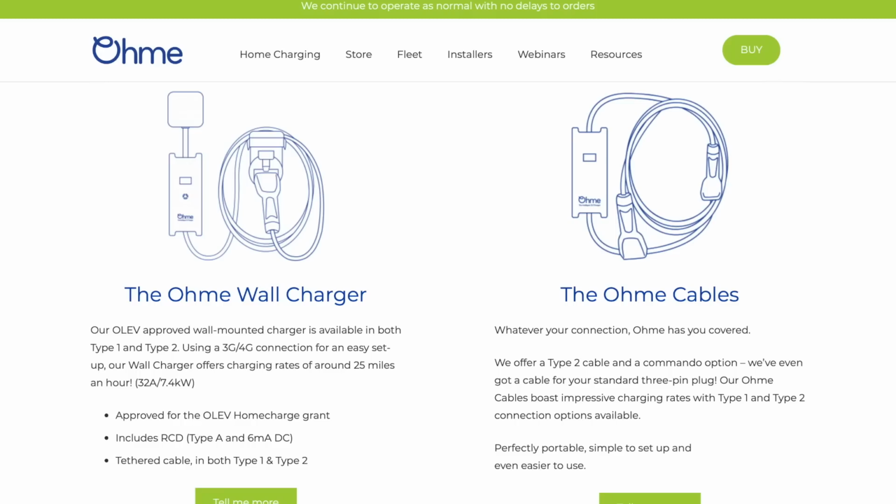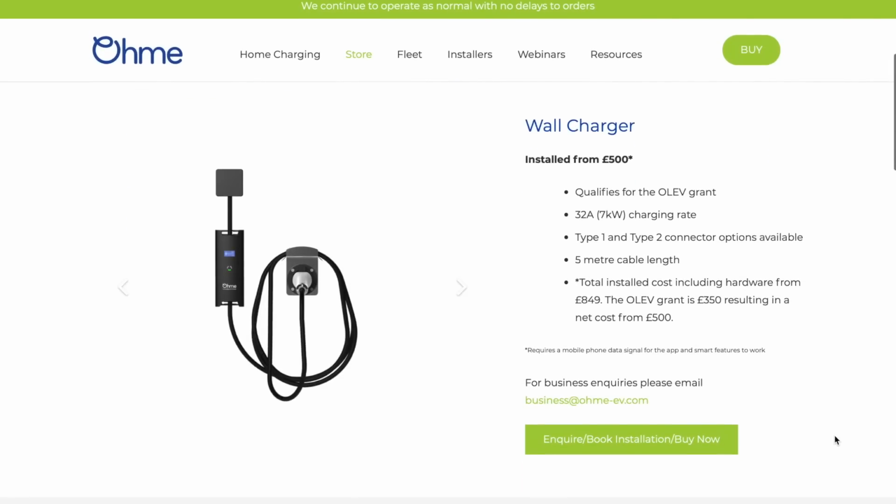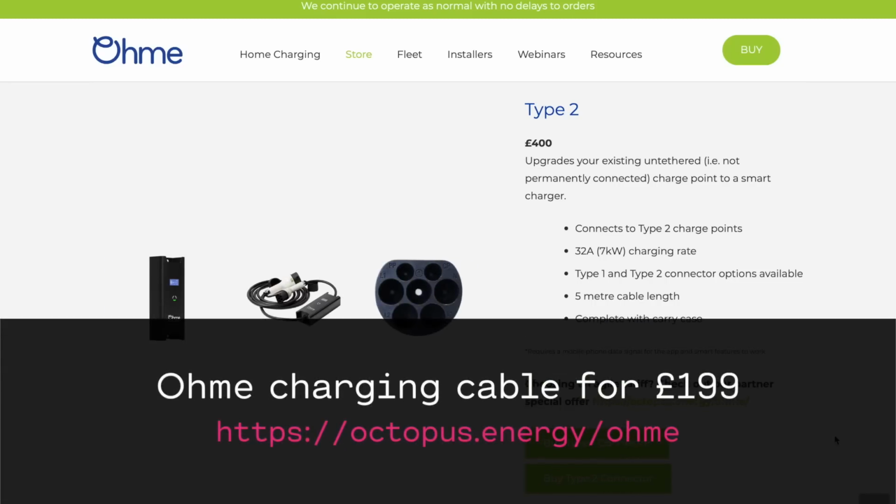To take advantage of Agile in the cleverest way, you can get a wall box called Ohme, which has a little clever box of tricks that is intelligent enough to charge just when it's cheap enough. Or you can change it in the app to just charge when the energy is renewable. So that's really cool. Now, a new wall box is quite expensive, and we've already got one. But you can get an Ohme charging lead to replace this one, and that's about £200 from Octopus.